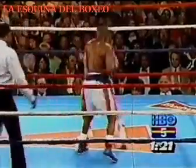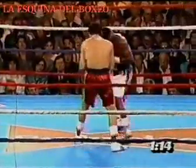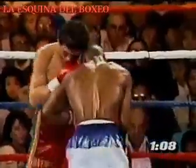Well, the hand speed of Mendrick Taylor is so blinding. The first thing that Chavez wants to do is block the shot. And in doing so, he doesn't retaliate. Chavez landed a glancing right hand inside. Taylor wasn't disturbed by it.